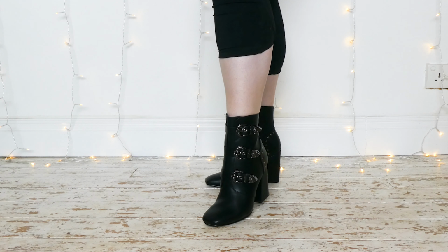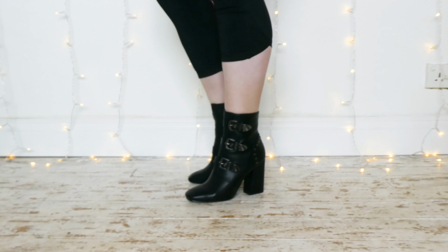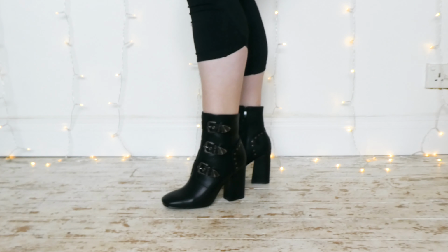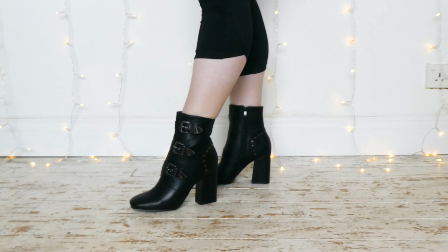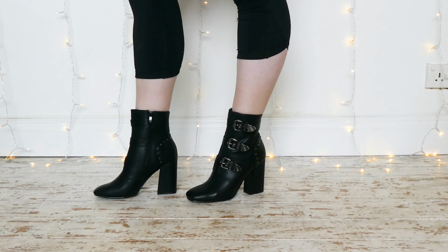And I like how the buckles and the studs aren't really silver. I like how they're a muted gunmetal grey. That's really cool. The heel is really nice, it's really sturdy. When I first put them on, I was like, oh, that feels a bit odd. But because of how thick the heel actually is, it makes it just that little bit more sturdy and not feel like you're going to fall over at all.